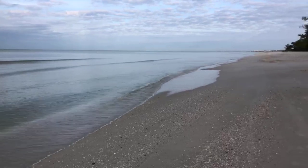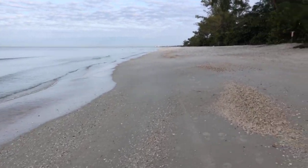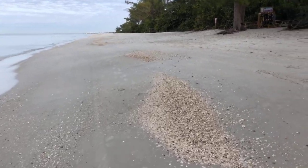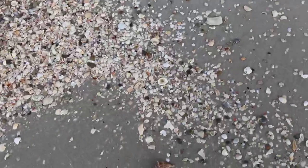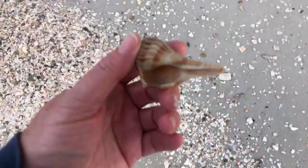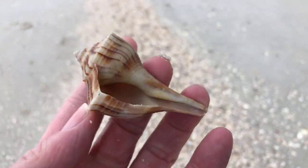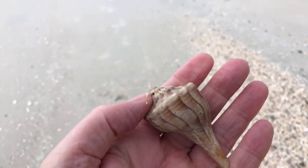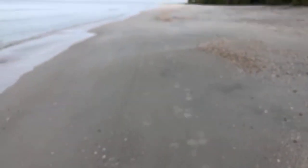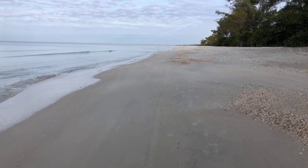And just like that, the piles of shells start thinning out. Piece of a whelk down here. Piece of a lightning whelk. Nice colors. Come on, dolphins.